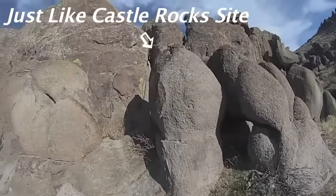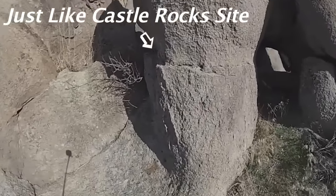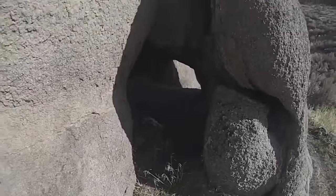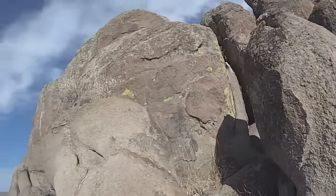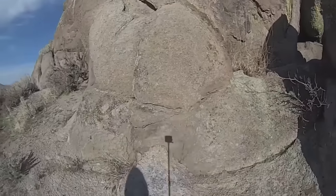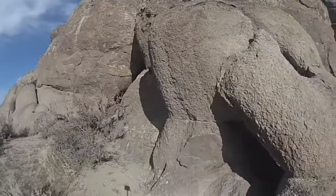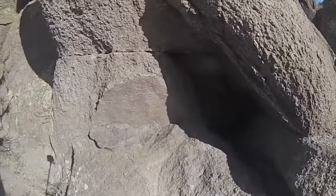This whole site probably spans at least a couple miles across. So right now, I am walking through the part on the map where all the stone structures are kind of aligned with each other.